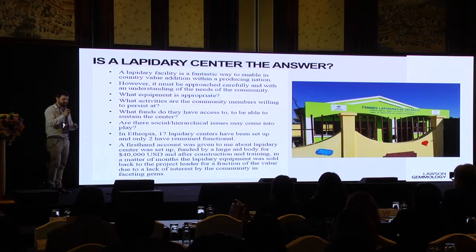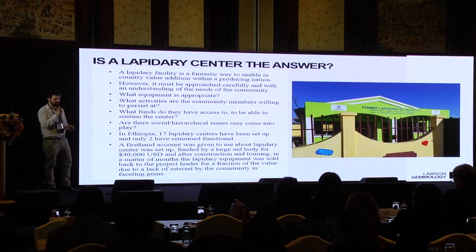Apparently, the people working the center couldn't afford the good rough, they didn't have an interest in it, it was taking too long, and they just wanted to have the cash in their hands instead.